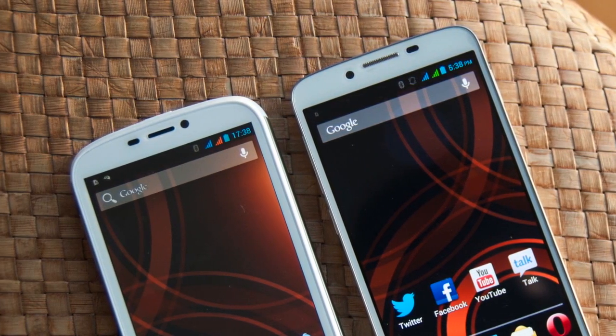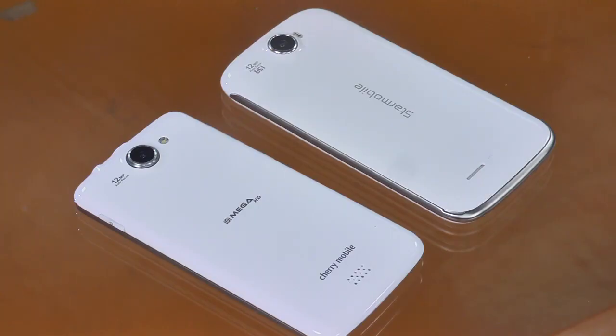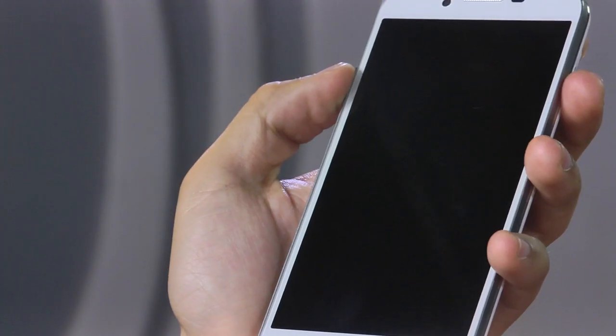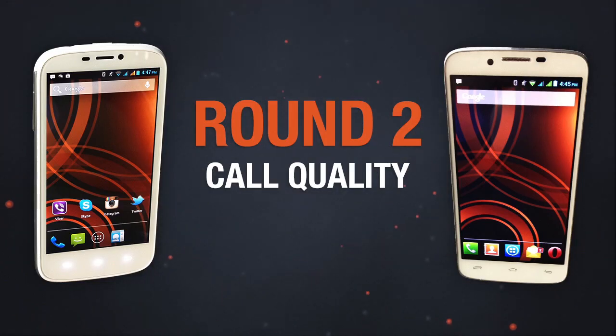This you've gotta see. Round 1. Build and feel. Both devices are made of what feels like polycarbonate plastic. Because of the tapered edges and the smaller bezel of the Omega HD, it feels a little more solid and is easier to hold.